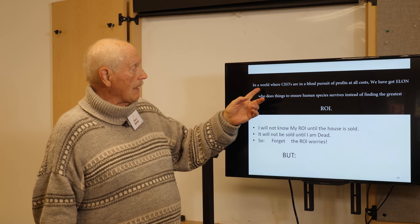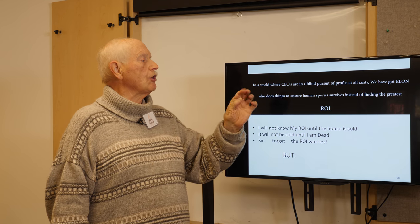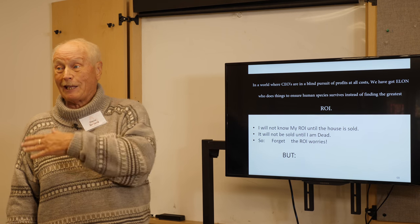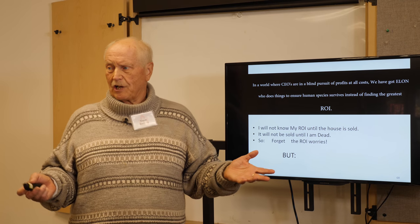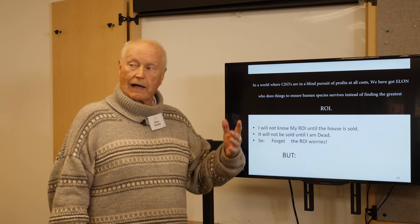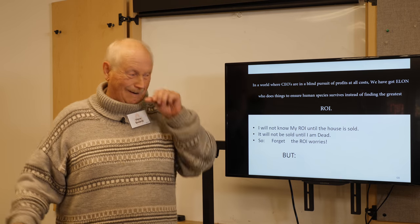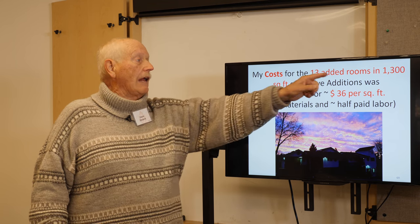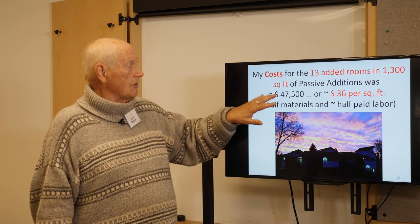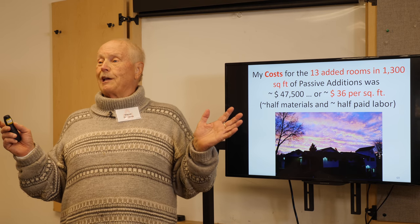So anyway, in a world where CEOs are in blind pursuit of profits at all costs, we have Elon who does things to ensure the human species survives instead of finding the greatest ROI. He may get a good ROI in the end, but if you read the financial pages, everybody's saying he's not going to. That's all the classical economic source. So anyway, I will not know my ROI until the house is sold, and it will not be sold until I'm dead. So forget about ROI. But just so you know, to add 13 rooms that surround the house, 1,300 square feet of passive additions, it was about $47,500 or $36 a square foot. Now, they aren't heated, but they heat the house.